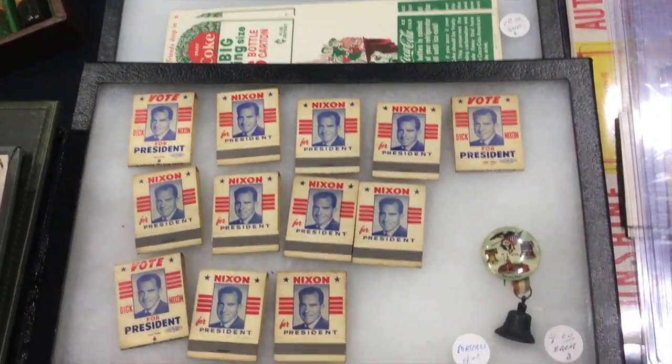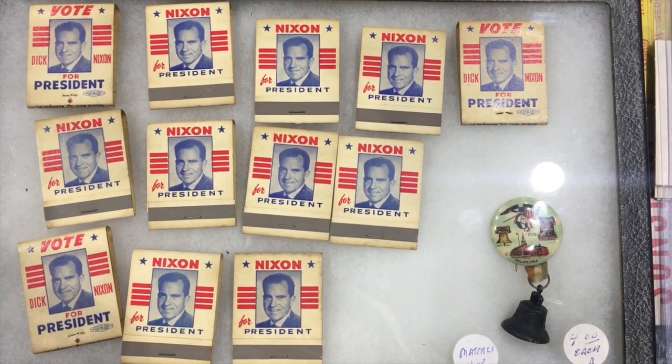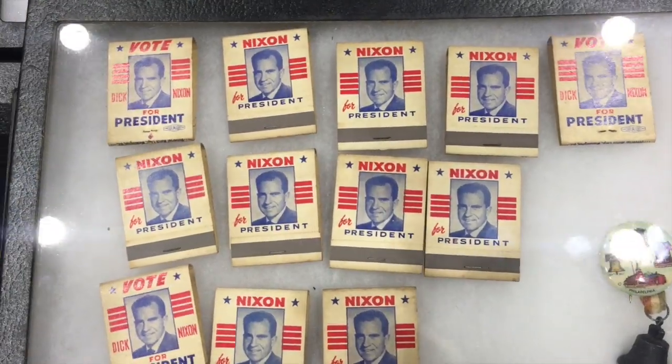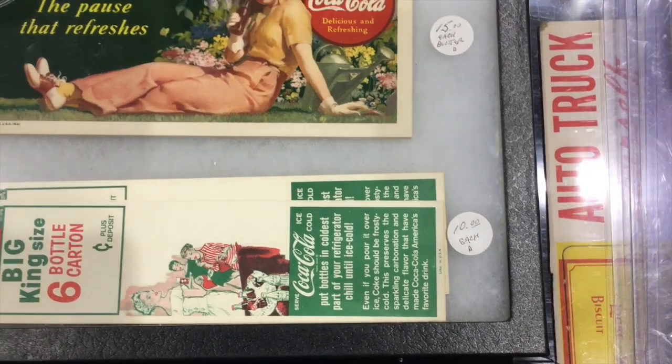Dave's going to do a political memorabilia show next week here in Florida, so he's got a bunch of Nixon for President advertisements, amongst other things. Coca-Cola advertising is always popular.